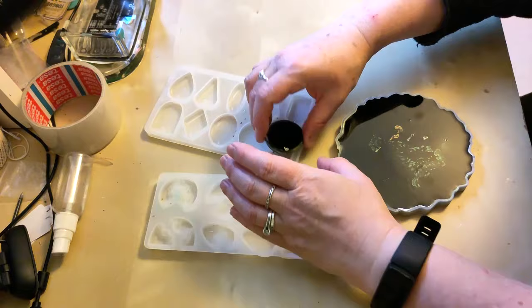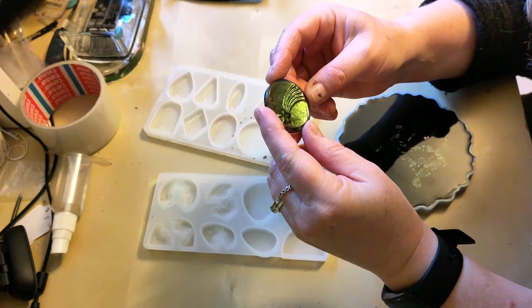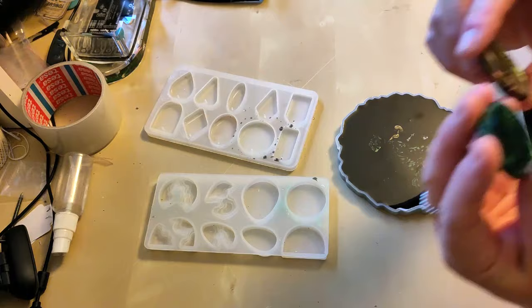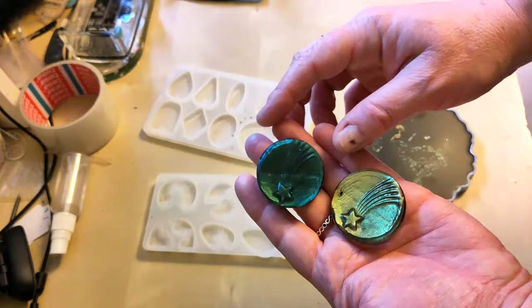Oh wow, oh my goodness, that is exactly like the bottle. Oh wow, oh wow, that's so cool. I'll bring you down for a closer look because the lighting's not great there.